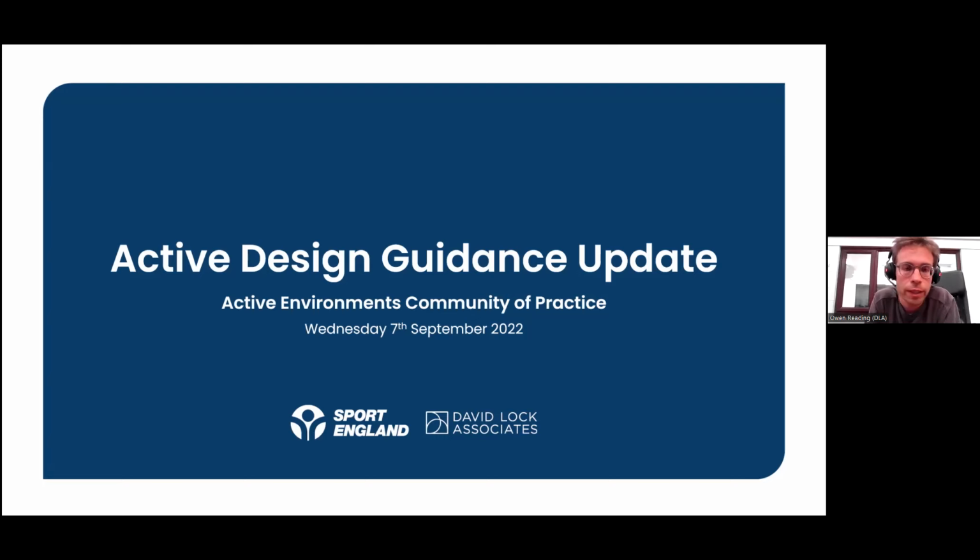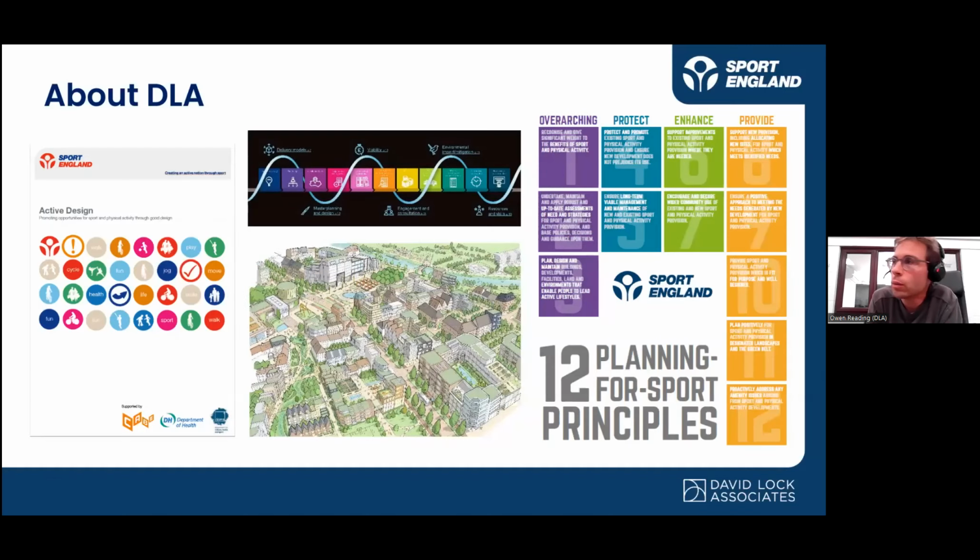So my name is Owen Redding, as Rob said. I'm an associate urban designer at David Locke Associates. We're planners, master planners, urban designers. And this is just an update really on where we're at and the process we've been through and the process we're going through to update Active Design. This is really a refresh of the document, bringing it up to date, making sure that it reflects the current reality, but also can help policymakers and practitioners in a practical way, making sure it addresses their concerns.